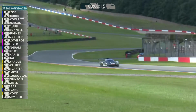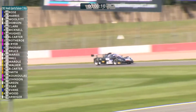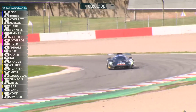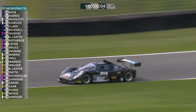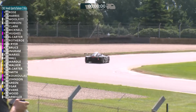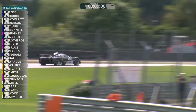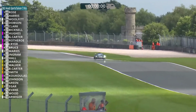Well, it's going to be checkered flag this time for Paul Rose. There is another race to come later on. Hopefully we'll see the full complement of cars out for that one. Sadly, no escorts, and hopefully we'll see the Alfa Romeo and the Lotus out in that one. Hopefully we'll hear that Lotus as well. Paul Rose all on his own.